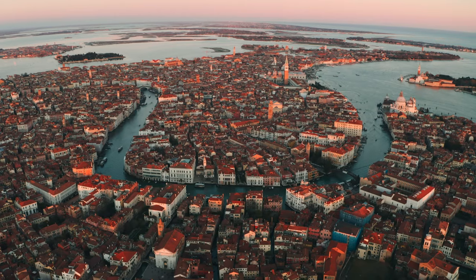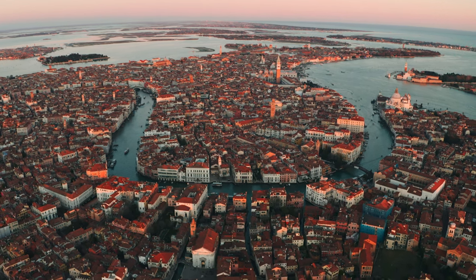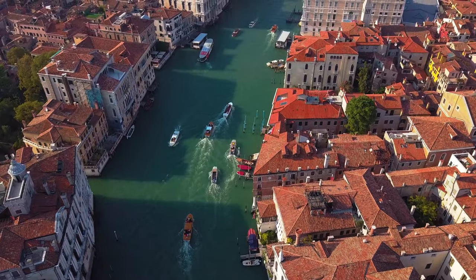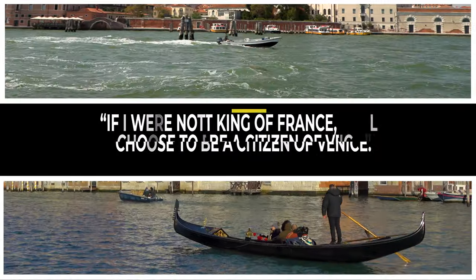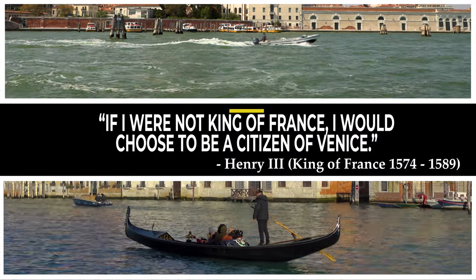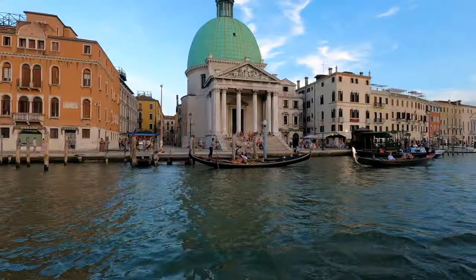Overall, the beauty of Venice is incomparable. The famous King of France, Henry III, during his lifetime quoted that, "If I were not King of France, I would choose to be a citizen of Venice." Yes, this shows how famous the city was and still is.